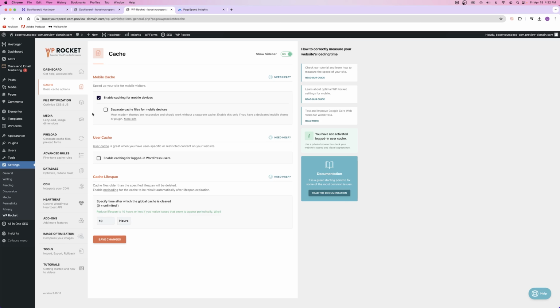All right, so after the mobile cache, we have the user cache. And so the user cache is basically a cache that's special for if you have a bunch of users constantly logging into your WordPress website. If you don't have a bunch of people logging into your website, you don't really need to enable this box. If you do, however, you can go ahead and enable this checkbox right here.